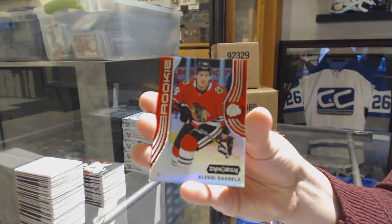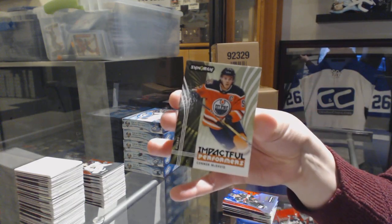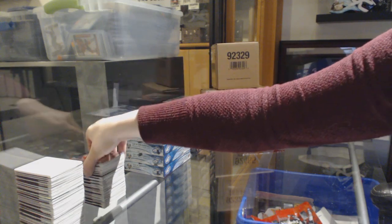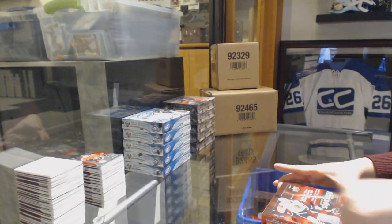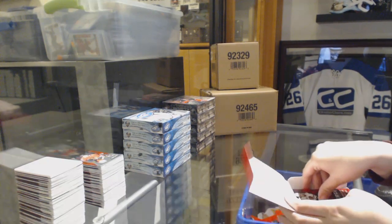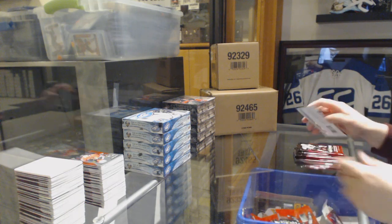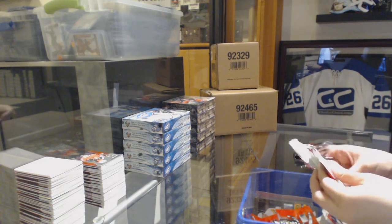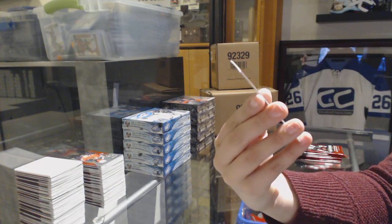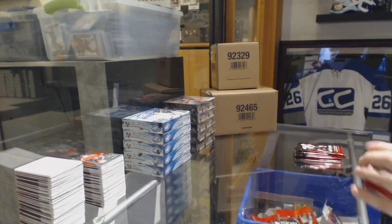Alexi Sorella, red rookie for the Chicago Blackhawks. Number /999, exceptional beginnings for the Nashville Predators, and impactful performers McDavid for the Oilers. Ryan O'Reilly for the St. Louis Blues. We've got a journey number /799 for Vegas, Cody Glass, and a journey of Sidney Crosby for the Penguins.